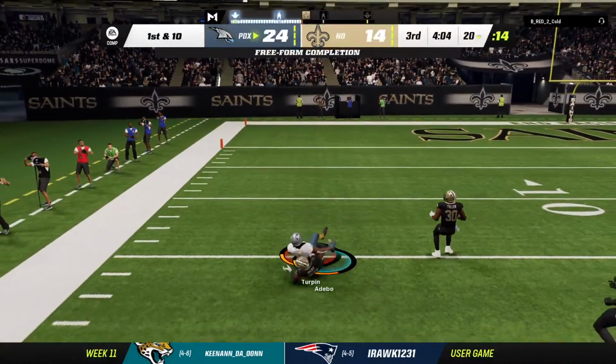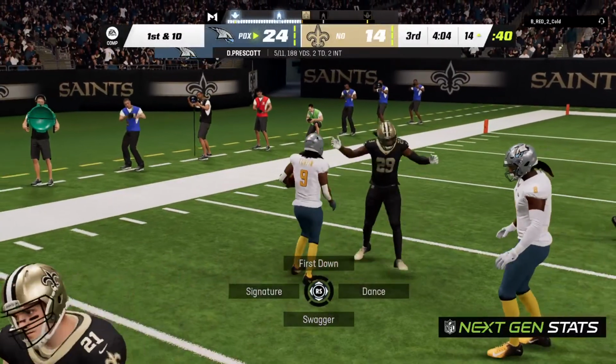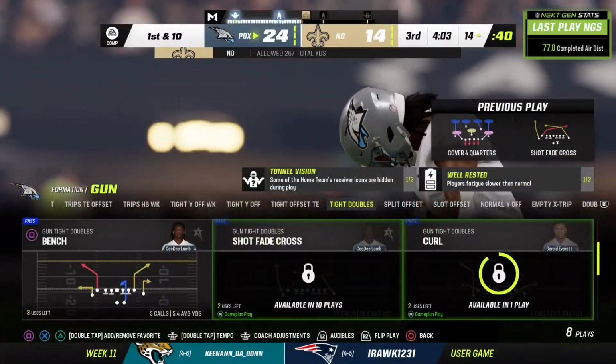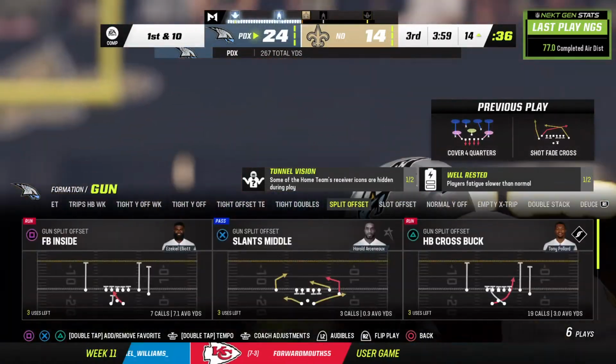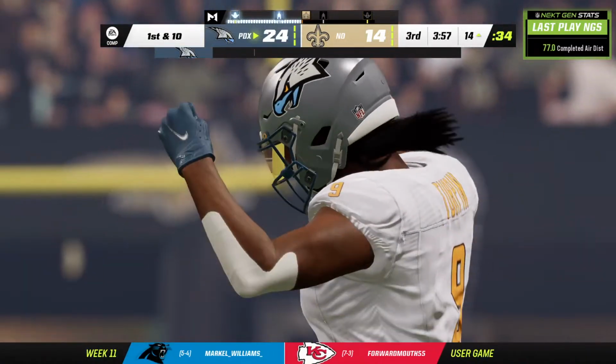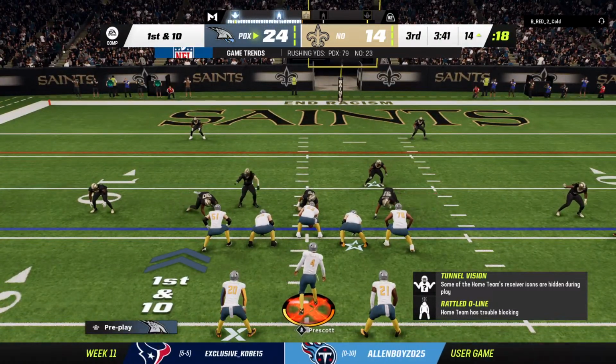And that is caught one-handed. Oh, my, he pulled it in. And they're going to get this down inside the 15. Well, he's been doing this for a lot of years with the arm strength still there, and he showed it off on that one. A real field flipper there as all of a sudden they've got a 1st down in the red zone.